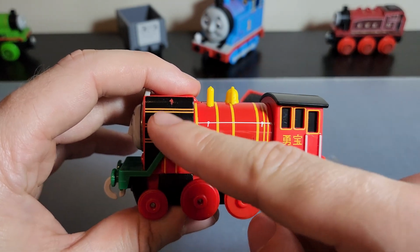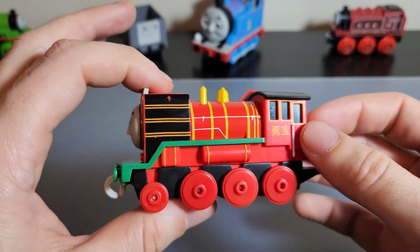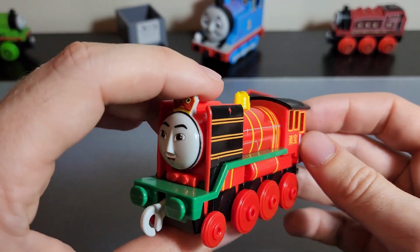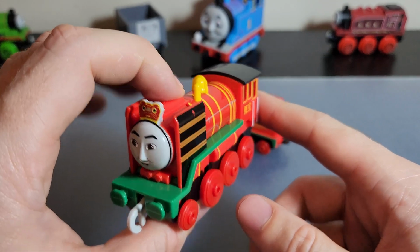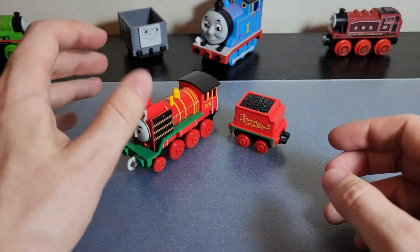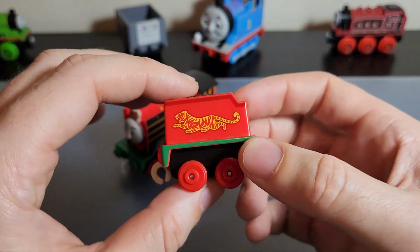Again, come around here. That's straight out of the packaging, a little scuff mark, which is a little bit disappointing. But yeah, it's nice to see the details, and obviously this green part is a separately fitted piece, which looks a little bit plain. Something about it doesn't look quite right to me. Let's look at some pictures. We've got here the tender.